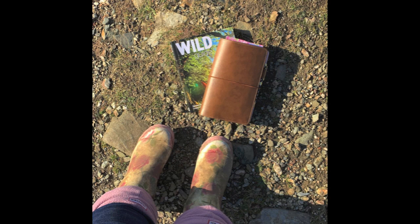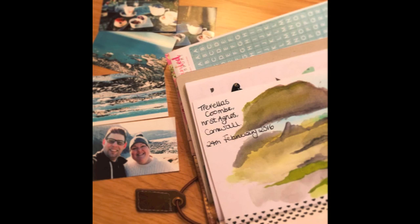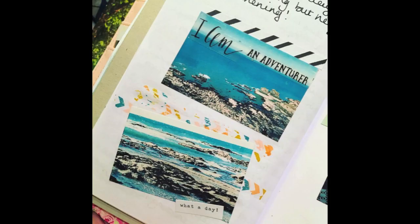And for Christmas, John bought me the Wild Guide, it's called, and it includes Devon, Somerset and Cornwall. And that was really nice, because we found some places in there that we'd never been to before. Wherever we went, I literally had the Wild Guide with me and my traveller's notebook, and we were making notes on where we were going and what we were seeing and what we were exploring. It was just really nice to explore new areas, but also to jot them down and write about where you've seen and all that kind of stuff.